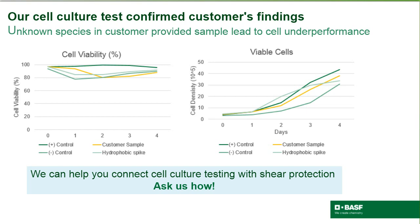And here you can see that the yellow line, which is the customer sample that our customers sent us, as they actually saw in the bigger tanks, underperforms in our test as well. And when you look at the BCD, the same story is true: when compared to our positive control, the cell density is also lower. So our test was able to capture and replicate some of those results that the customer saw in bigger volumes. If you are experiencing problems in your system, we are able to use our knowledge and our facility to maybe help you sort those out.